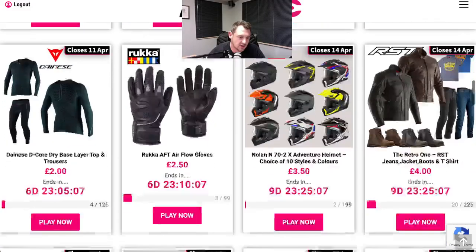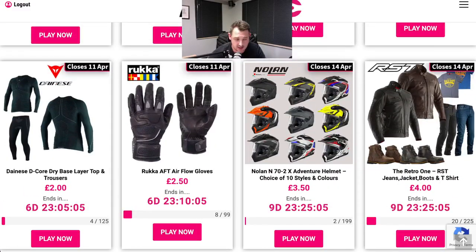Then moving on to the last two prizes. I say last two, three actually, but I'll show you the third in a minute. The Day and Easy Decor D-Dry base layer. This is the top and the trousers. £2 to go. Currently four tickets sold at 125. Drawn regardless of ticket sales. Then we have the RICHA AFT Airflow Gloves. Plus this absolute beauty.